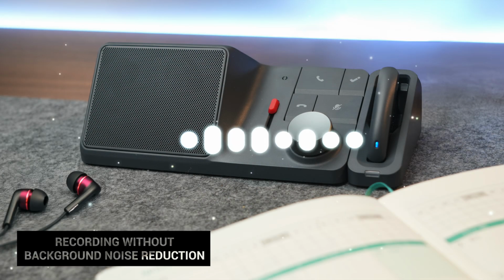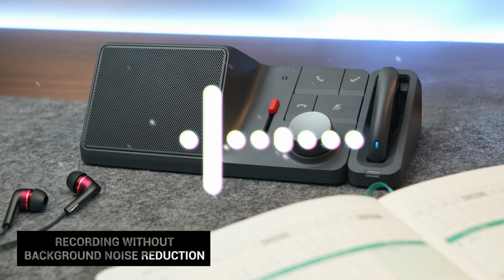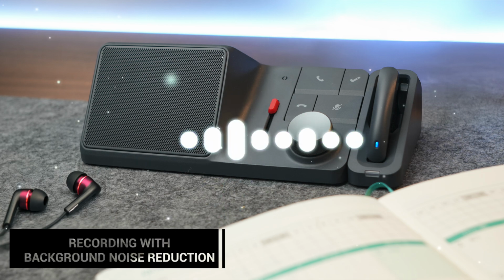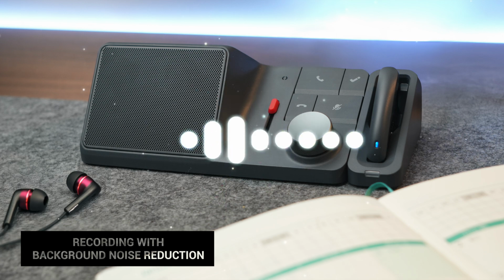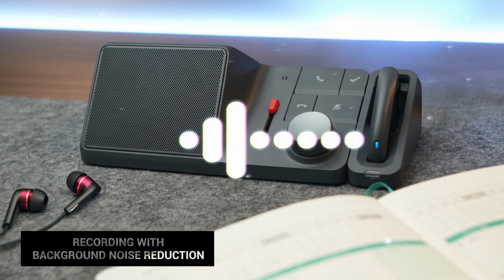So this is the audio quality from the microphone, and a lot of background noise is going on here. So as you can hear, it handles it okay. It's a bit tinny, it's not fantastic, but if I put the slider all the way up, as you can hear, the background noise has been drastically reduced. It's a lot better. It's not perfect, but it's certainly a lot better than what it was.